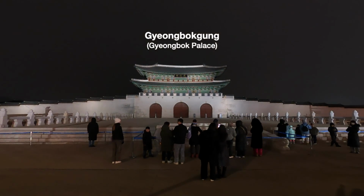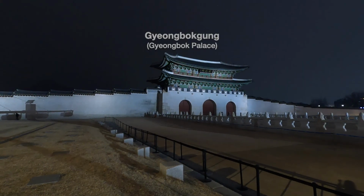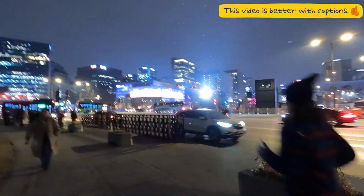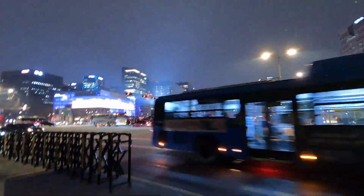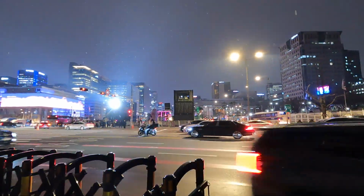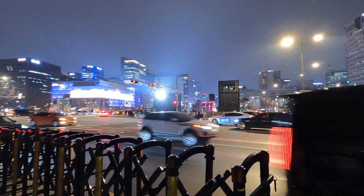Say hi to Gyeongbok Palace or Gyeongbokgung. And look at the snow. It's actually snowing. A drizzle of snow, I guess. Look at that. Woohoo! Tiny bits of snow, but beautiful nonetheless.